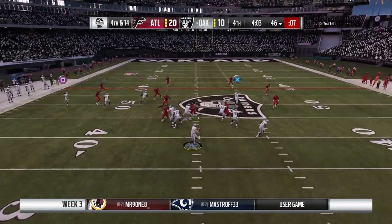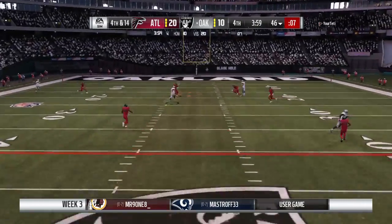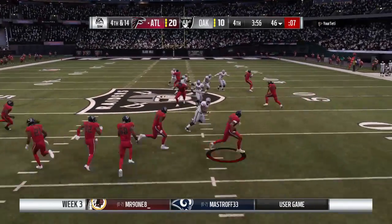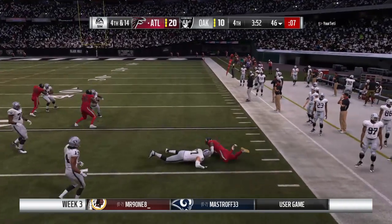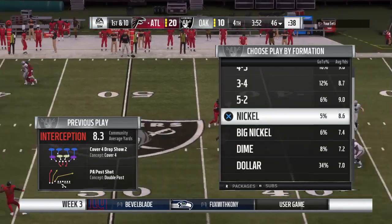Now Carr, gotta have this one. He's going to fire one deep, middle of the field, into heavy traffic, and it's intercepted. Then it's Clinton Dix with a pick. And he'll take this back all the way up past the 45-yard line.